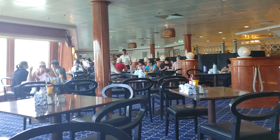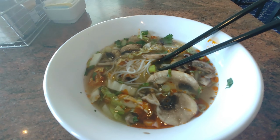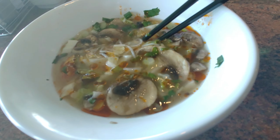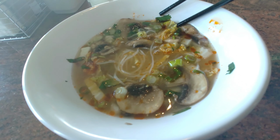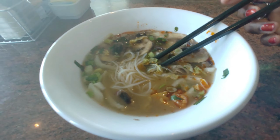Hey guys, so I'm back in the Garden Cafe for the buffet for lunch, and I'm having miso ramen. I just dumped a bunch of vegetables in here. It originally only came with the ramen, so I added bok choy, mushrooms, green onions, chili oil, and sambal, and I think this is parsley. So yeah, this is gonna be my lunch for today, pretty light.